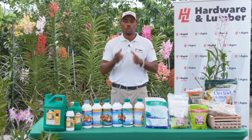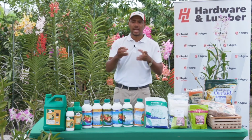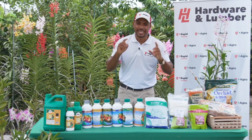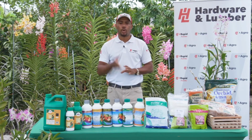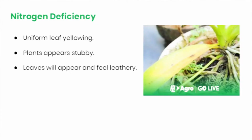And of course, organic matter will provide some amount of nutrients, but it becomes so broken down and poor, then you realize those plants that are neglected or just placed there will tend to start to show signs of nitrogen deficiency. What you see happening is more of a uniform leaf yellowing. This uniform leaf yellowing tends to start from where the leaf is attached to the plant. You have a gradual yellowing taking place, right? And the plant will also appear stubby, and the leaf can also feel a bit leathery. These are symptoms of a nitrogen deficiency.